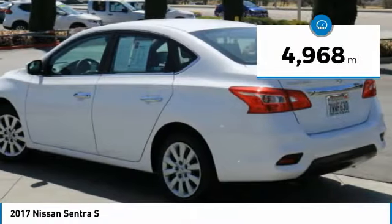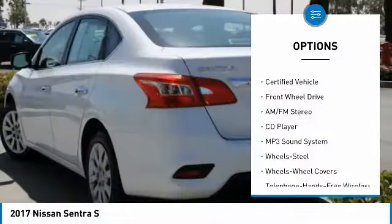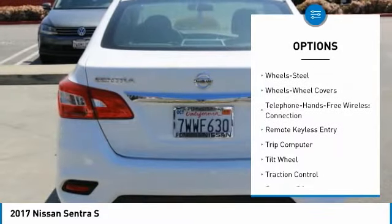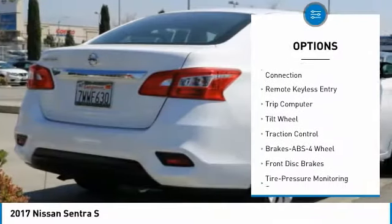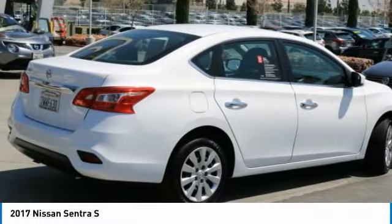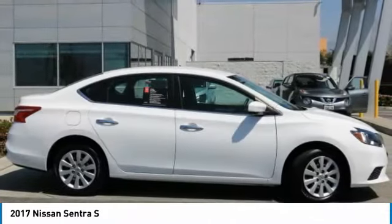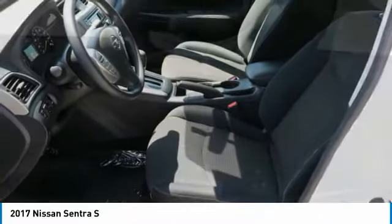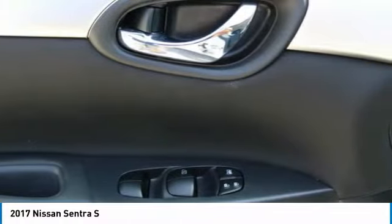Here are some of this vehicle's great options: anti-lock braking system, traction control, Bluetooth wireless data link for hands-free phone, air conditioning, power steering, cruise control, AM/FM stereo radio, rear defrost, FWD, child safety locks. If you like it online, you'll love it in your driveway. Take it for a spin today.